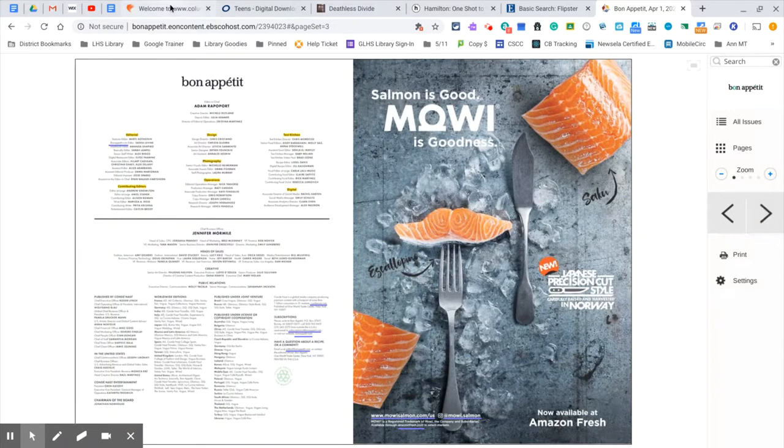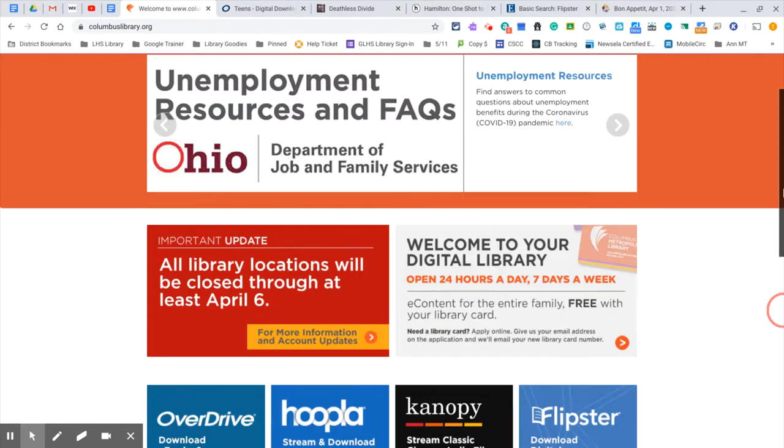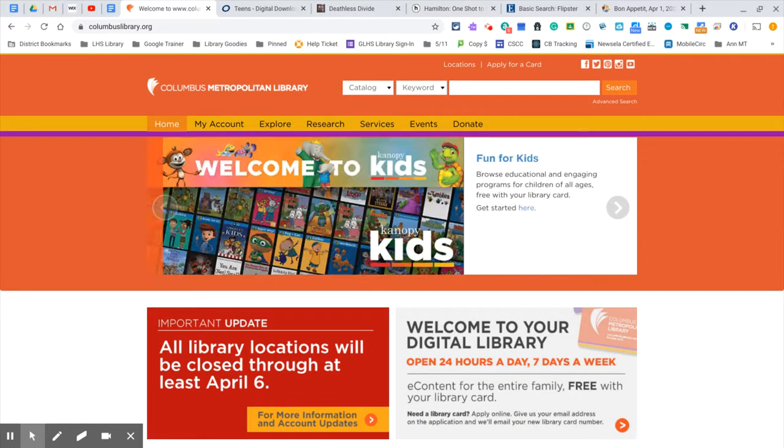So again, everything I just did is from the Columbus Metropolitan Library website. All you need in order to use this is your library card. So again, if you don't have one, you would just hit apply for a card and wait for that email to come within 48 hours.